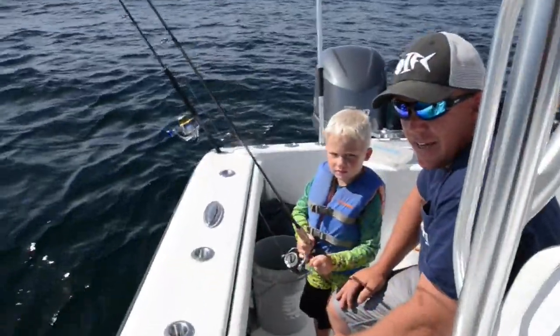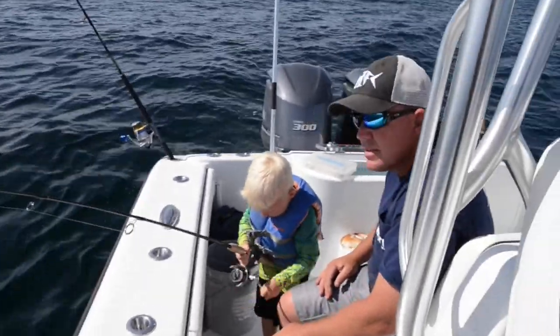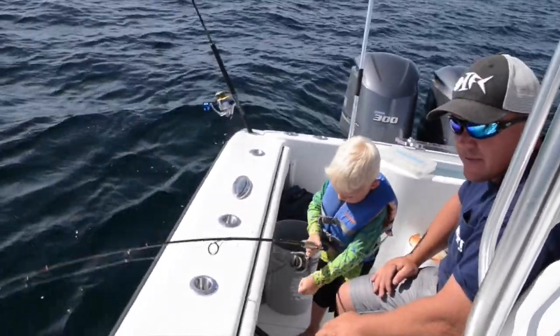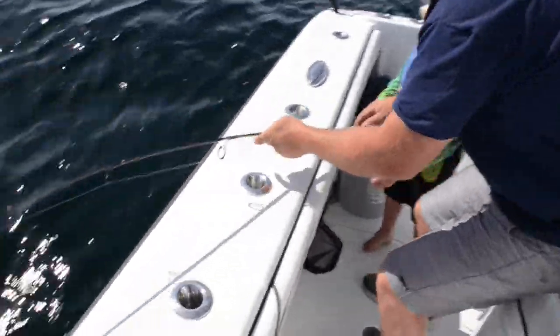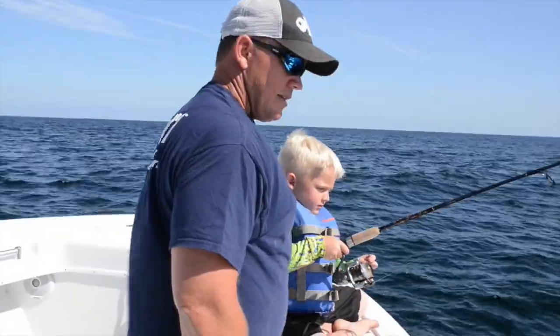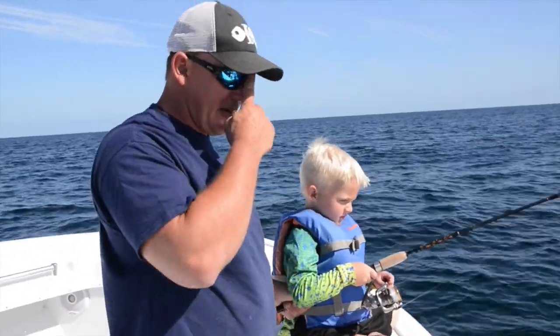All right, we're back again. Oh, line, Braden, crank. You gotta keep the line tight, buddy. He's coming back this way. There you go. This looks like a pretty big one, I gotta be honest with you. Whoa, he's going up front. Come on, buddy, we gotta go all the way up front. Great training. This is a future superstar fisherman, no question about it.